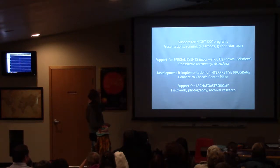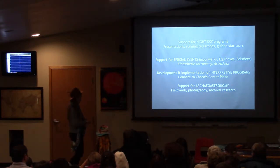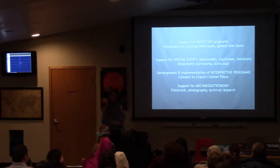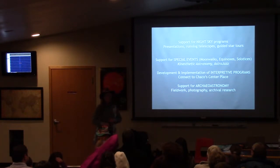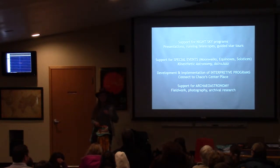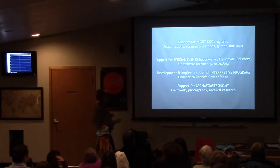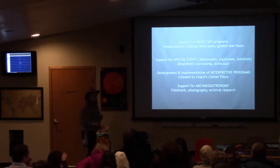Special events, moonwalks, we get to go out and watch full moonrises in Bonito, the equinox and solstice sunrises and sunsets. I'm actually trying to get them onto sunsets after that discovery. You know, it's like, sunsets, we can do sunsets. People don't have to get up so early. We could do sunset programs also. They said no, but I did them anyway, and I'll show you some. And Andrea probably knows a little of that hot spot.